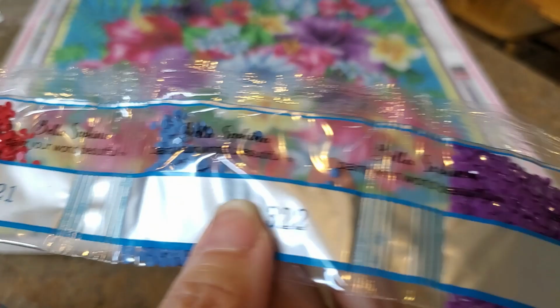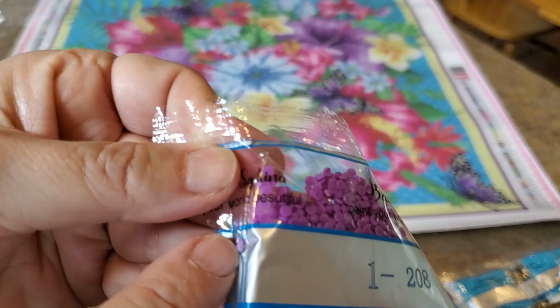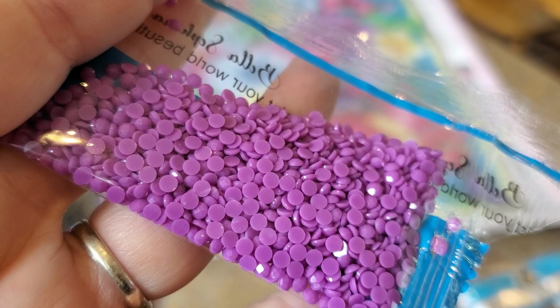327, a blue, 321. Here's my purples. 210, 209, and 208. Aww, he got squished. He got squished good. There's a couple of them squished in there. Didn't make it into the bag. Okay, let's look up close. What do we think? You get to see all the backs. Isn't that nice? The backs look beautiful.